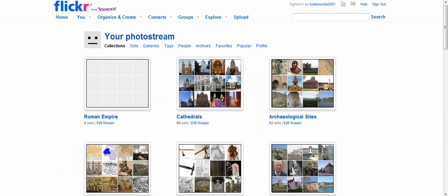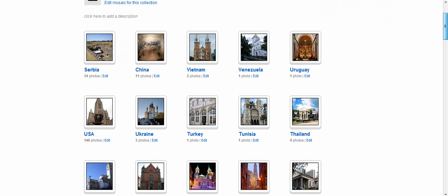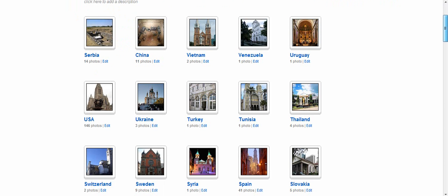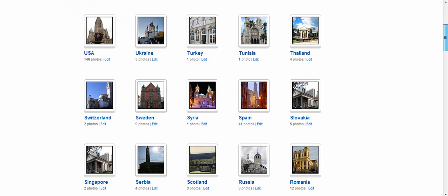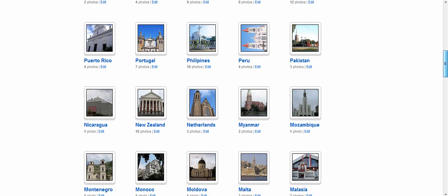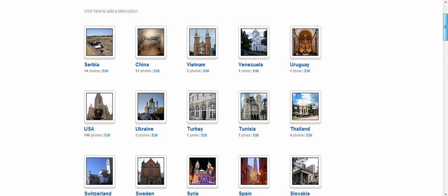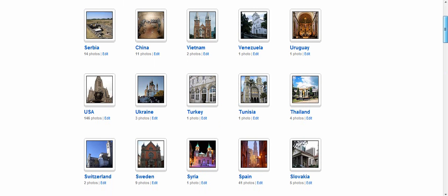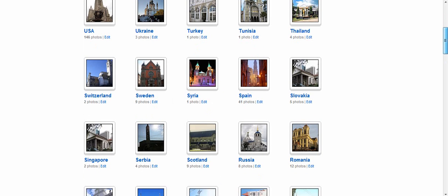Also cathedrals. Cathedrals were the skyscrapers of the late Middle Ages. I wanted to put them in my timeline, so that you know the date of the growing up of Europe. And there's lots of cathedrals all over the place. A cool thing about Flickr is you can look at these and see which countries had more and fewer cathedrals, so you know which ones were the most developed during the Middle Ages, and which were the most Christian. Serbia had 14 here; in China, East Asia didn't have so many, although China had 11.